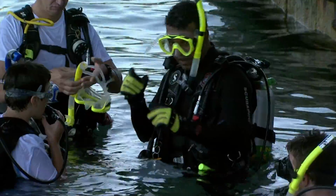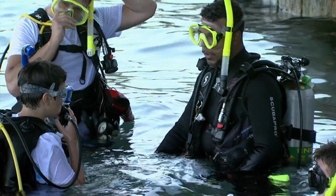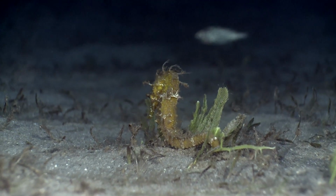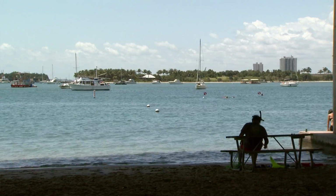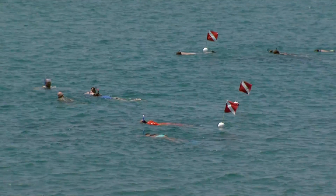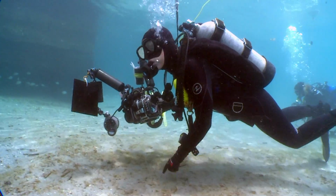Local dive instructors have long been familiar with the bridge. Many years ago, I would bring my students to the bridge when we couldn't get out in the ocean. From day one, I saw a seahorse. I was hooked. I would say about 10 years ago is when it really started to pick up notice, and the photography is what really put it on the map.